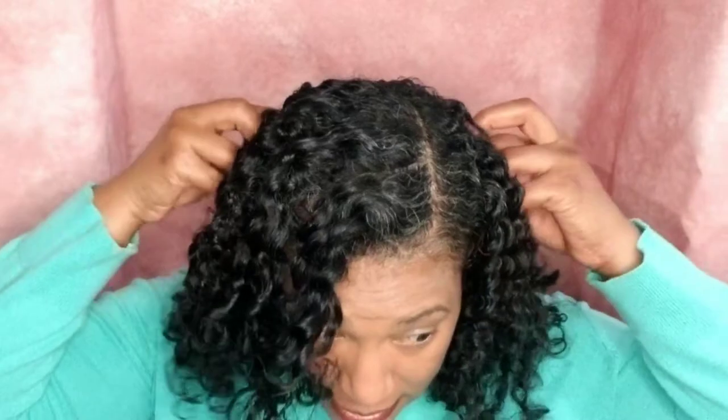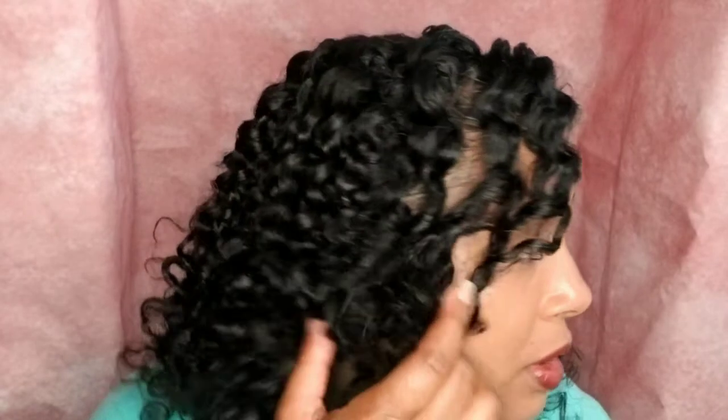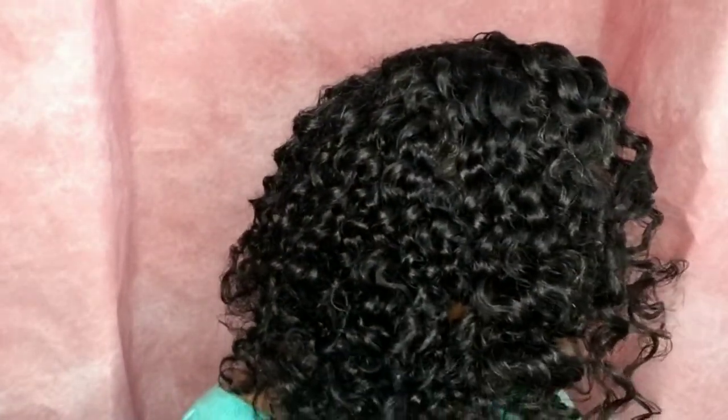Ladies and gentlemen, here are my final results. And this is using the As I Am Classic line, the Coco Shea Spray with the Twist Defining Cream. I also added a little bit of the Design Essentials Coconut and Monoi Hair Milk. I really like these. Let me get in a little bit closer for y'all. I really like these results. My hair feels very moisturized.